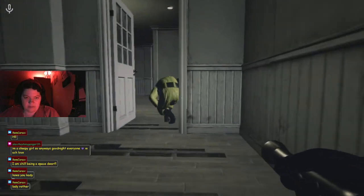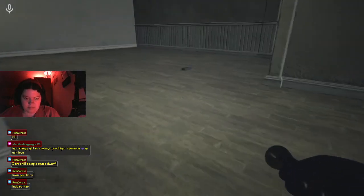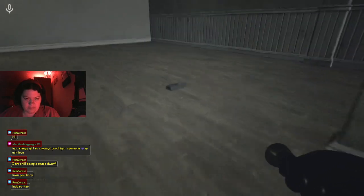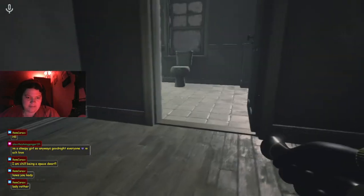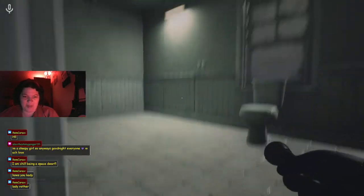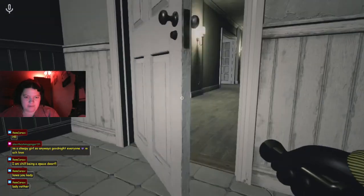There's two stair raises, which is good. Cat, close the door behind you, Cat. Sorry, apparently I grew up in a barn. It's okay.